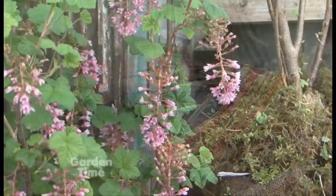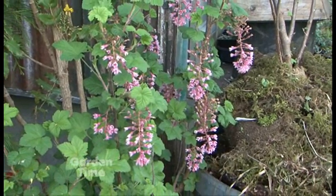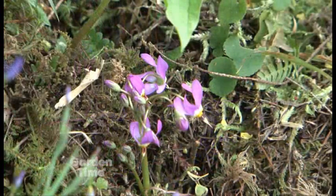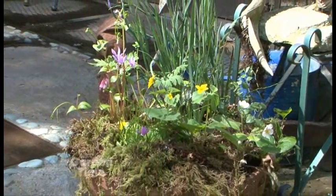So, Lori, whether it's in the ground in your garden or in a container, you can really see a lot of beauty in natives. Natives are beautiful. Nothing is more beautiful than taking a hike through the mountains of Oregon and just seeing all of the beauty, the wildflowers, and you can replicate that in your own garden.